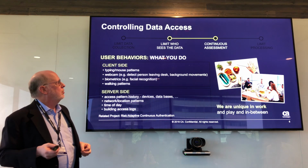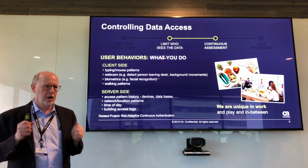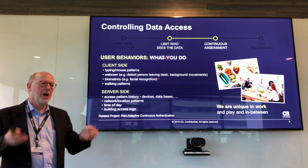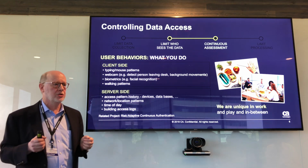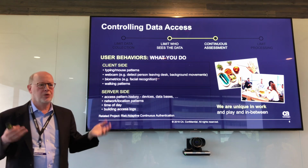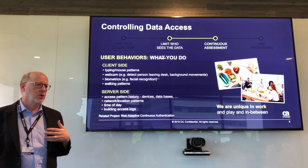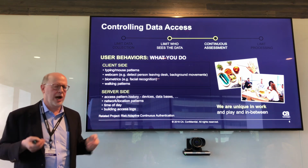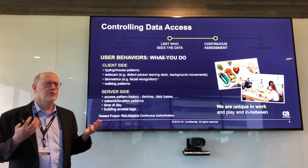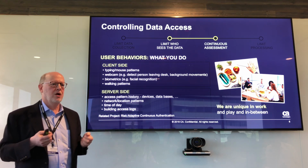Now I want to turn to access control. This is an important part of that definition. Who controls who accesses the data, and I want to be able to control that very carefully. So the typical way of doing it is passwords. Everybody knows that passwords are problematic. You forget them, they get stolen, they get cracked or hacked into. There are also biometric measures that can be used to help provide multi-factor authentication.